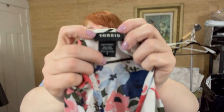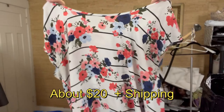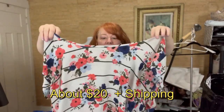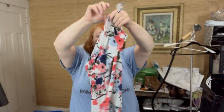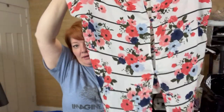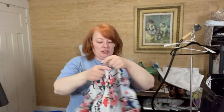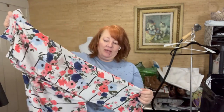This is Torrid. It's a size 1. But it's really pretty. Love the back on this. Look how cool that is. So, yeah, you'd have to wear something underneath it. It is semi-sheer. But, I don't know, I might keep this. I might keep that for me, because I think that will fit me just fine.